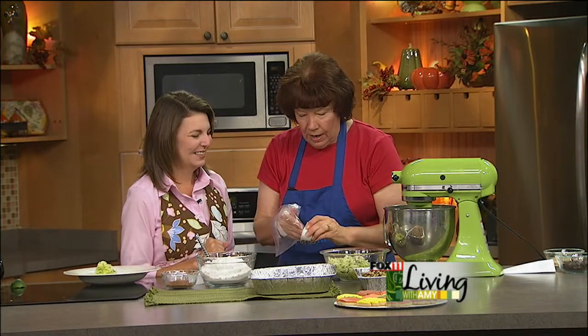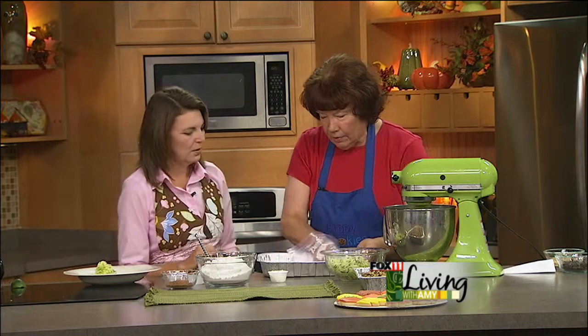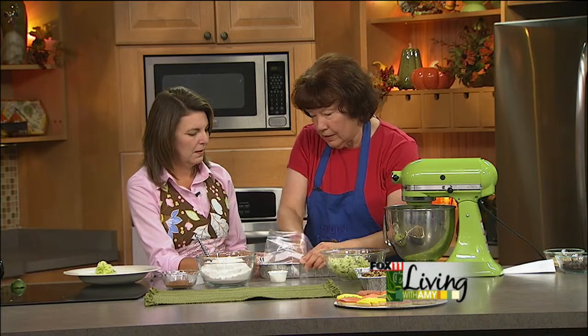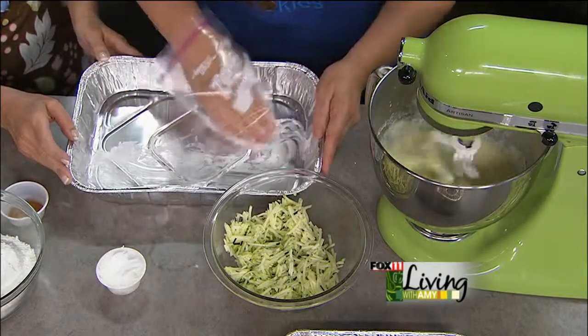Now, I don't always like to use the pan spray, just because I get migraines easily, and that aerosol that's in there a lot of times will trigger a migraine. So you're using actually... I use shortening with a sandwich bag to grease the pan.